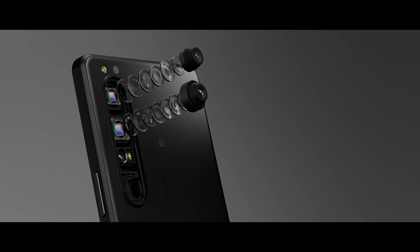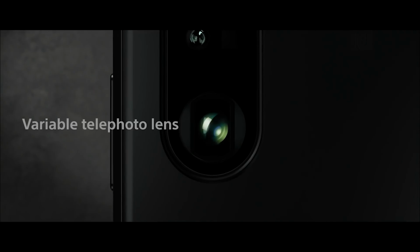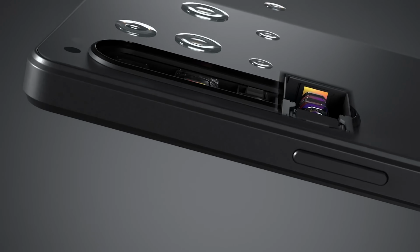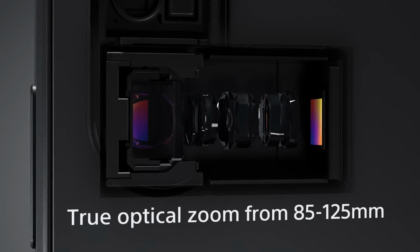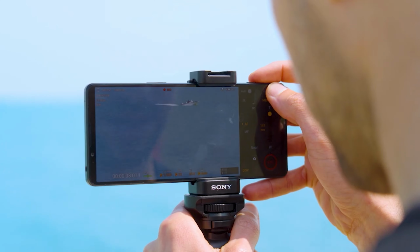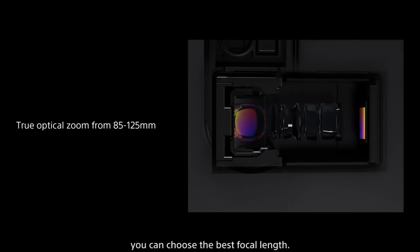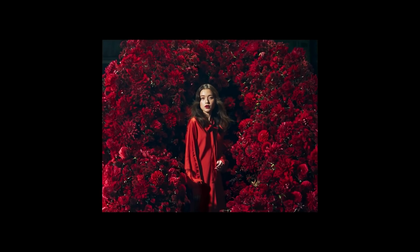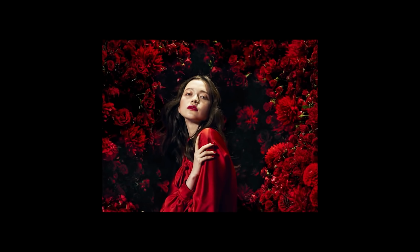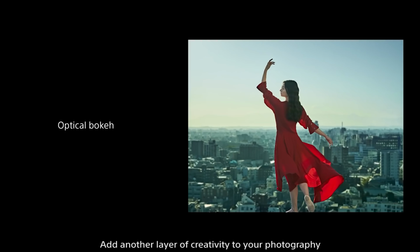Sony introduced a variable focal length telephoto camera with last year's Mark III. That one could toggle between 70mm and 105mm focal length. The new telephoto camera is an entirely different and far more impressive beast. The Sony Xperia 1 Mark IV telephoto camera offers continuous optical zoom thanks to a revolutionary new design, and it zooms in more at the far end. The new range is 85mm to 125mm. Simply put, this means that the camera can gradually increase and decrease its optical magnification.